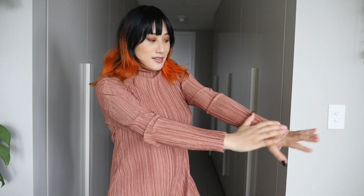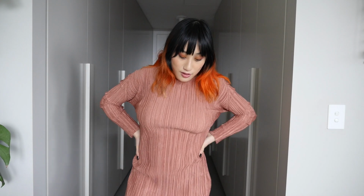I don't really see these that often, and I don't feel like Issey really makes them anymore, which is a real pity, because I do see more of the sleeveless top type thing, and I do prefer a long sleeve. For Melbourne weather, I find that it's more versatile because we tend to get a lot of cold weather. So I like this a lot, and I wore it a lot when I was pregnant.